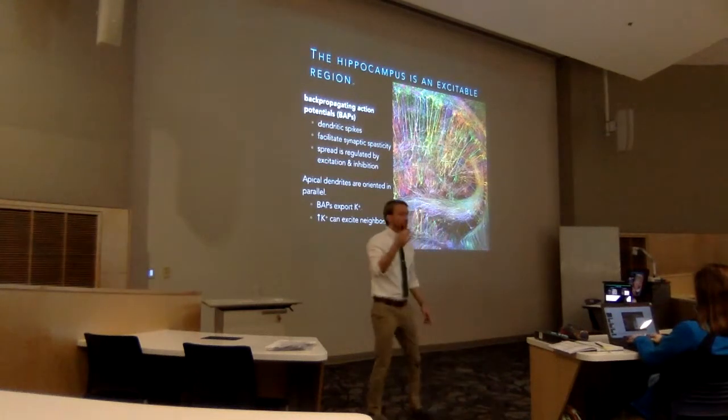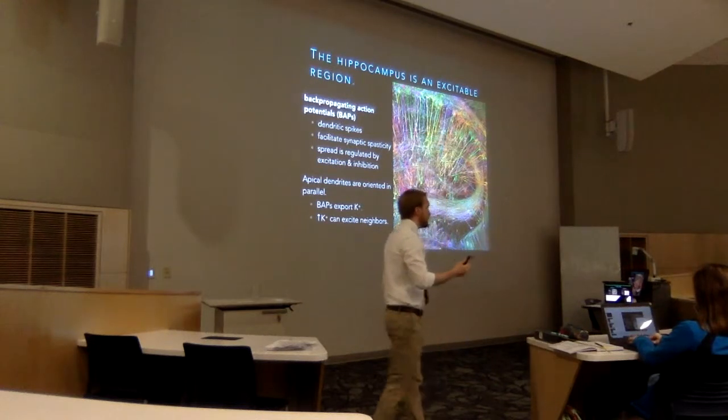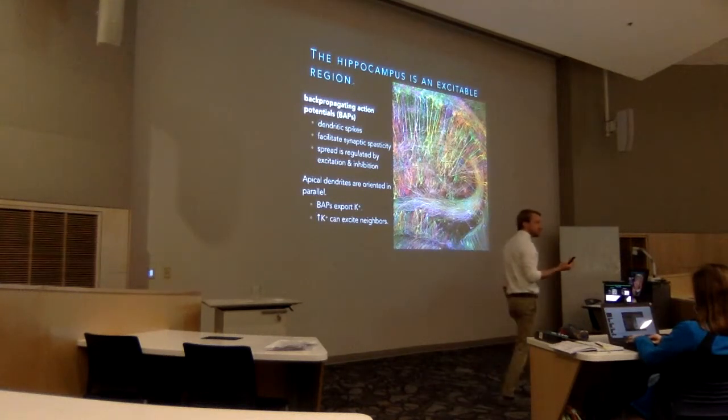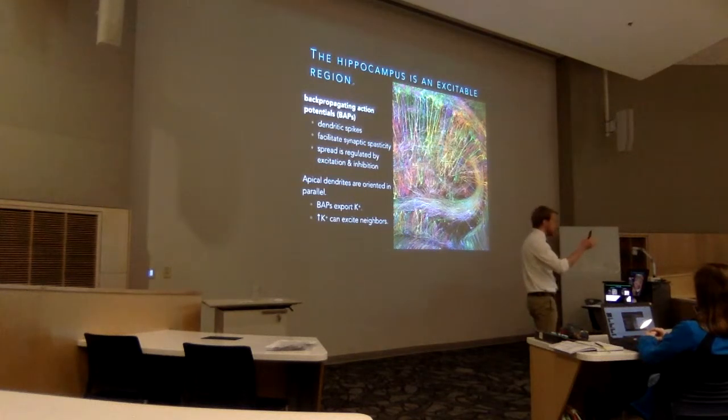So activity in the hippocampus tends to be more robust than other areas. It's a more excitable region. The dendrites can fire action potentials, and they're oriented in parallel. So neighbors can excite each other.